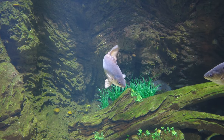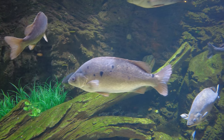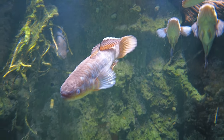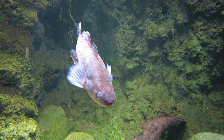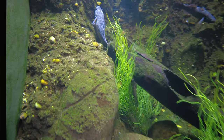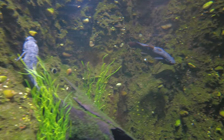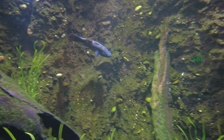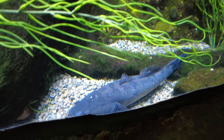This one's here, a jungle perch. Couple of all right size ones in there. Sleeping cod, and just as they say, they are all asleep. He's floating beside that one. No, he's not dead, he's still moving. And another one down the bottom here.